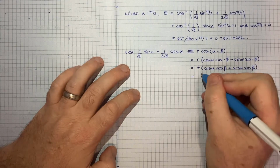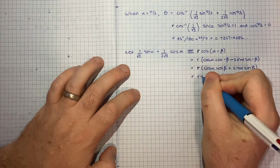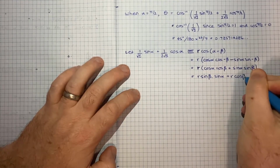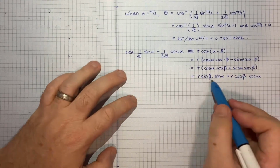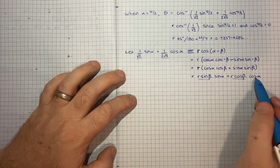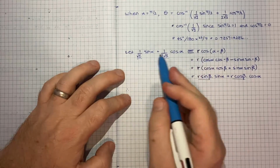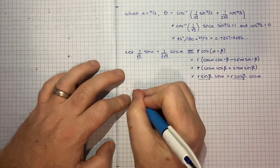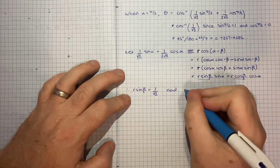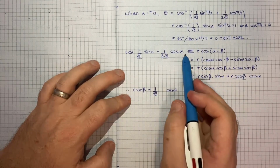So we'll get, and maybe I'll write this in the same order as this, r sine beta times sine alpha plus r cos beta times cos alpha. And now what we can do is equate what's in front of the sine alpha on both sides and what's in front of the cos alpha on both sides. So for these two sides to be equivalent, r sine beta would have to be equal to 1 on root 2, and r cos beta would have to be equal to 1 on 2 root 2. That's what would be required for these two things to be equivalent.